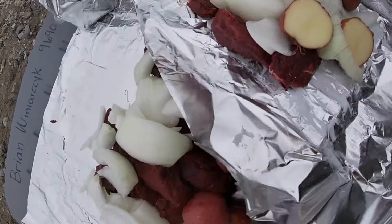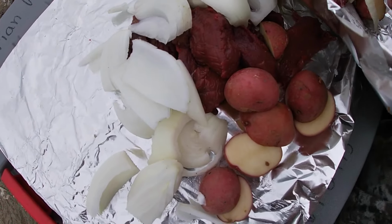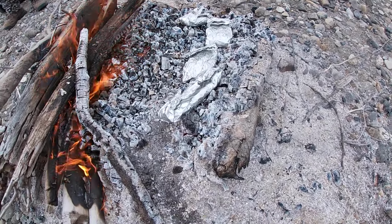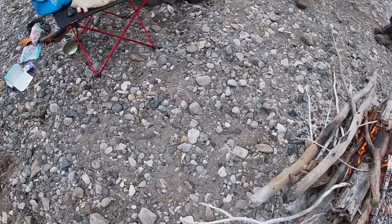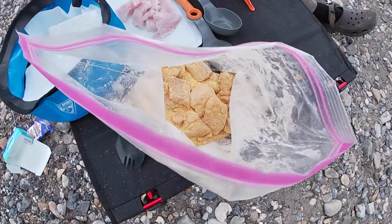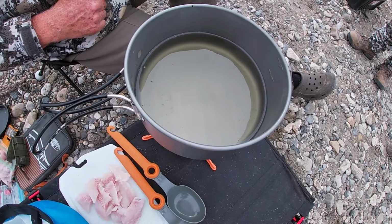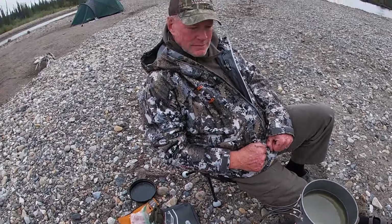Go on the fire. And then we're going to show you what's cooking after that. Here you go. The caribou and the potatoes and onions are on the coals going. And then if you come over here, tonight's the big night. There is the fish, Arctic grayling, and the oil is heating up. And away we go.